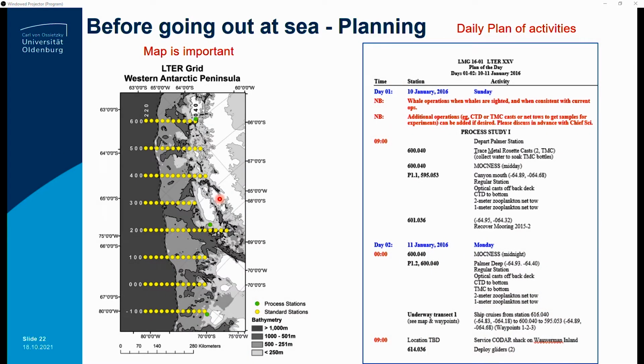Like before you go out at sea, you need a map, right? You need to know where you're going. In most of the cruises I've been on, it takes time. Before you even apply for the funding, you have to say we are going to these locations. We are going to do this from this date to that date.